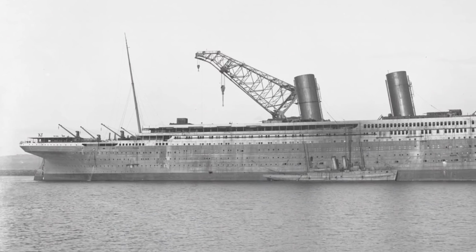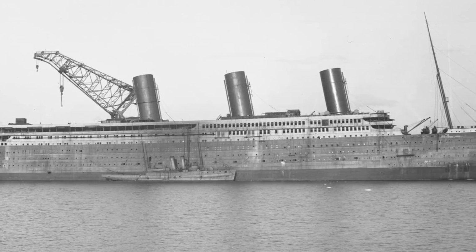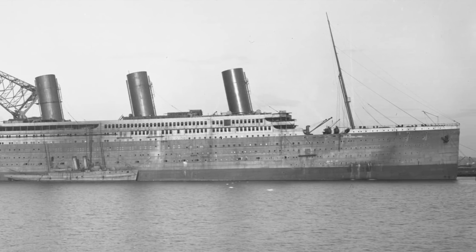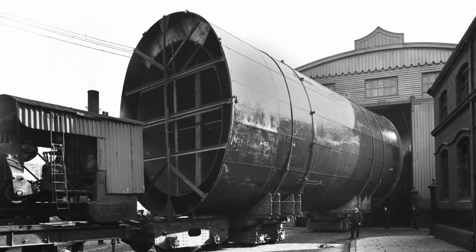That is, until Harland and Wolff was notified on November 15, 1915, that Britannic was needed for service as a hospital ship. Harland and Wolff estimated that they would need 4 weeks to prepare her for this service, but suddenly the flow of materials for Britannic's completion was not an issue. And this is where the story begins.